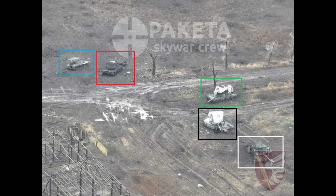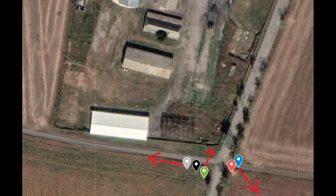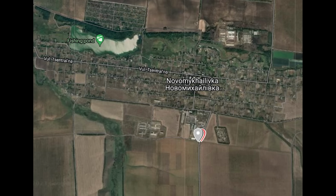First, let's check the geolocation of these, so here they are. These are very disorganised with no clear line of advance, with tanks facing different directions and that sort of thing. So we have red and blue heading southeast. This is back towards Russian lines, so likely a retreat. Green facing north, white and black heading east. These are all on the outskirts of Novomykhailivka. I started with these vehicle losses as they're all clustered together and easy to see and discuss, but I have more from near the same area, which I'll go through now.